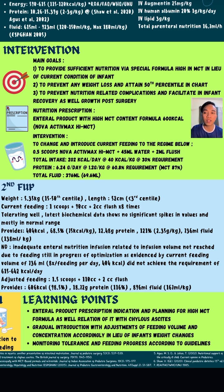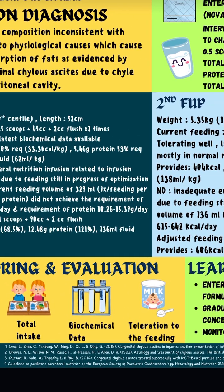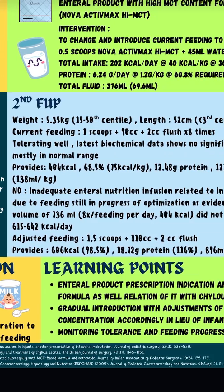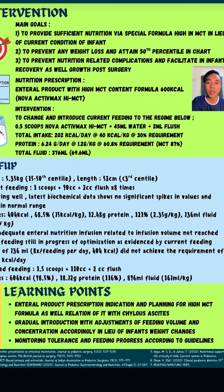To be monitored are weight and height, total intake, biochemical data, and toleration to the feeding. The learning points are the indication and prescription of this particular special formula for the infant, as well as the gradual introduction and adjustment of the feeding based on the infant's current weight changes and toleration, and monitoring tolerance and feeding progress according to the infant guideline.